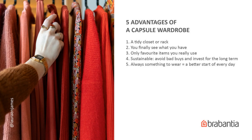So there are actually 1,000 advantages of a capsule wardrobe, but I found these five quite important, and I noticed that for a lot of people, these are the most important ones. I'll just take a sip of my water.